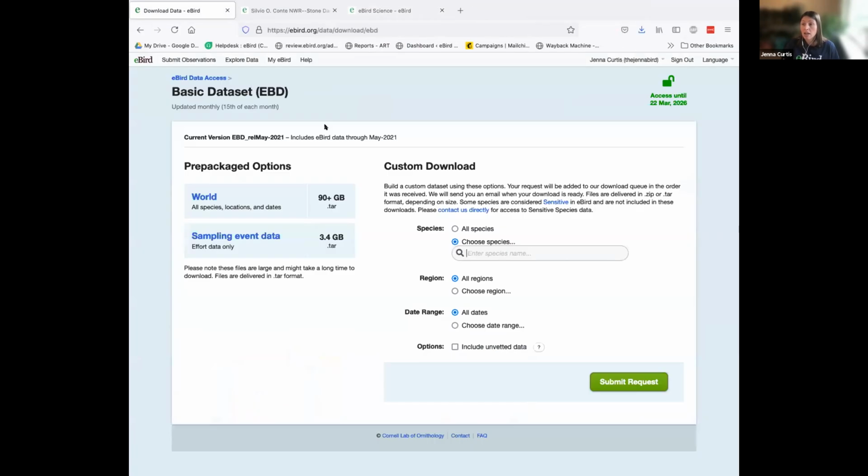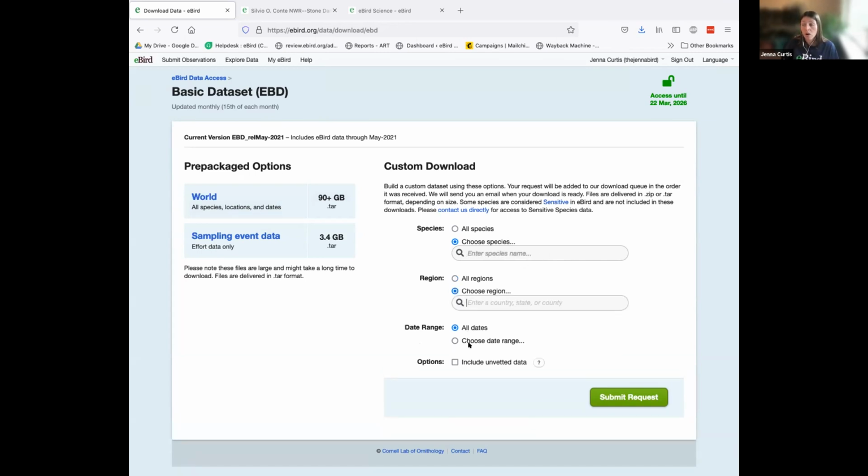Once you've got that, you'll be able to return to that request data page. And instead of seeing a blue lock, you'll see a green unlocked icon, which gives you access to the form that you can see here. This is where you will actually request the raw data. You're able to either download the entire data set if you have 90 spare gigabytes available, but most often you're going to want a custom download for either a specific species that you want data for, a particular region, or a date range. The smallest region that you can download data for is the county level.